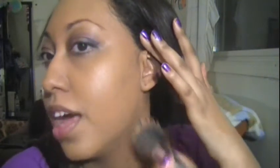I like mixing both of these because it just gives it more of a full coverage, because this is medium coverage, and the L'Oreal True Match, I'm not quite sure if it's medium coverage or whatever, but both of it together really covers up a lot of the spots that I have. So I'm just going to use this stipple brush. It's dirty, I need to wash it because I used it yesterday, but I'm just going to do this and then do this. First I like to stipple the foundation on. And you can see that that's pretty much covering up a lot of my spots already.